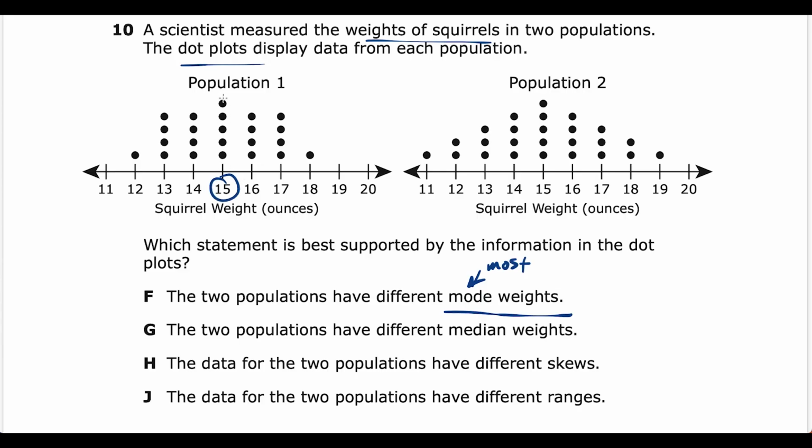It shows up 1, 2, 3, 4, 5 times, and then the other entries show up 4 times and then 1 time each at the ends. So 15 is the mode for population 1, and 15 is the mode for population 2. It shows up 5 times compared to the others. So the two populations have different modes is not correct. They have the same mode.